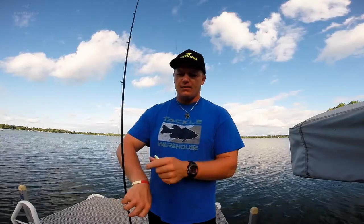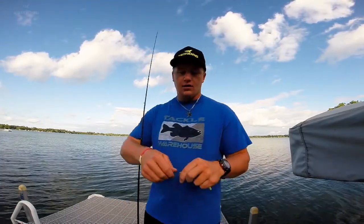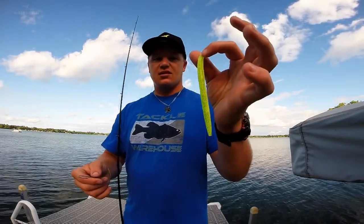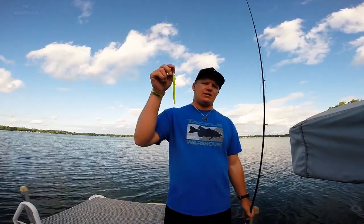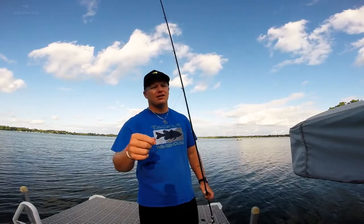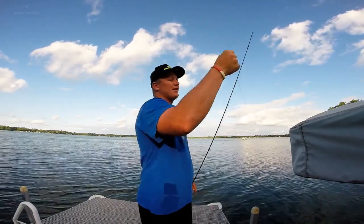Now, not necessarily my bottom, but more my finesse technique that I'm going to be using fishing off the dock here is not just a plain hook. I'll be using a Senko style bait. Now the Senko is the slowest bait I'm going to be using out of these three that we're talking about, and like I said, it's most of the finesse technique that I'm going to be throwing.